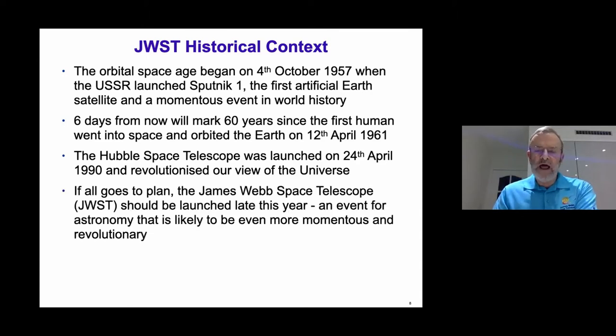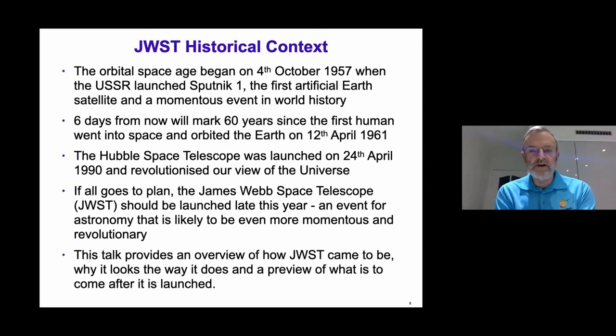Now, if all goes to plan, JWST should be launched later this year. That should be an event for astronomy that is likely to be even more momentous and revolutionary, if it all goes to plan. So this talk is going to provide an overview of how it came to be, why it looks the way it does, and a preview of what might come after it's launched. I suspect I might go on for quite a bit over an hour, so if you've had enough, somebody shout at me to stop. I can stop anywhere, really.